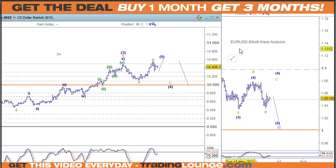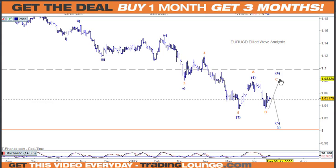Now we know that the euro will rally with the DAX, and it all sort of pivots on this one here. So that's why it's possible to have some type of larger low in place for the DAX, because if this needs to go up here for wave C, as an A and a B and a C for wave 4, and then come down at this point, well then this is what the DAX would do at this point.